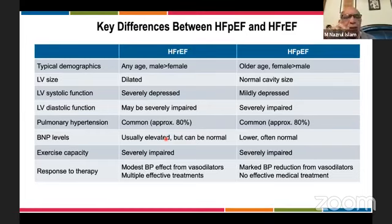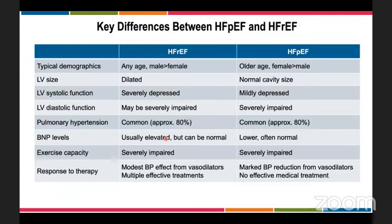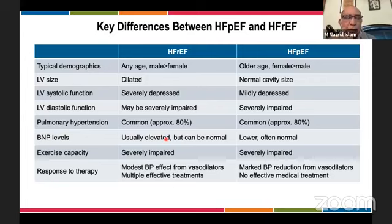LV size is almost normal cavity size, compared to dilated in heart failure with reduced ejection fraction. Systolic function is obviously depressed in reduced ejection fraction, here it is mildly depressed or normal. Diastolic dysfunction is present in both cases, it may be impaired. Pulmonary hypertension is common on both sides. BNP levels are sometimes normal, here lower or normal. Exercise capacity is severely impaired in both cases.